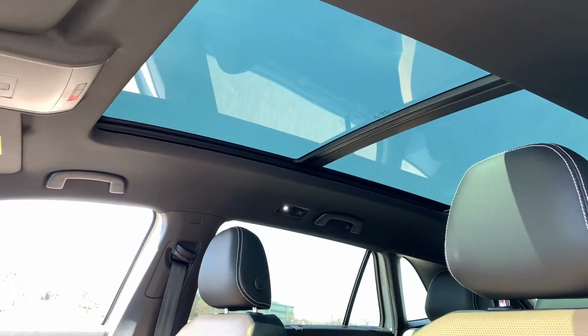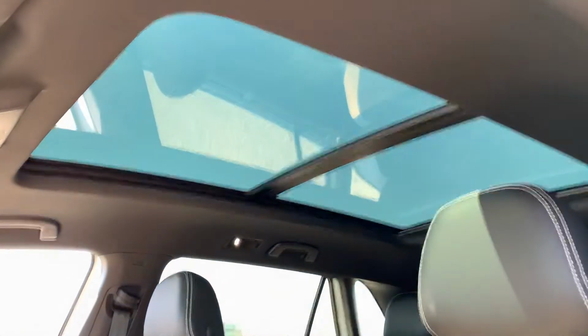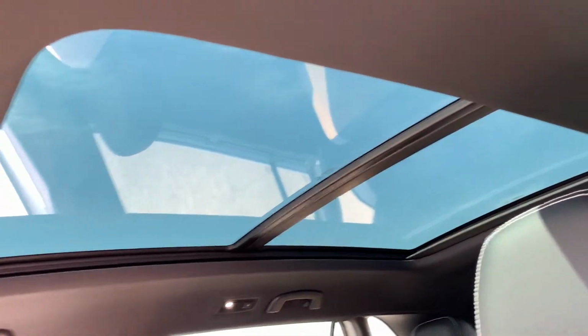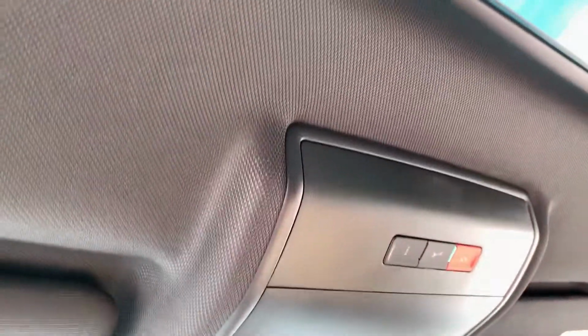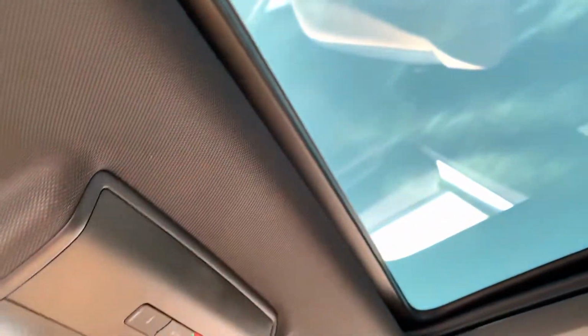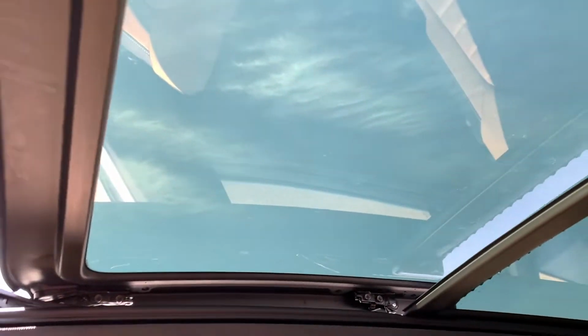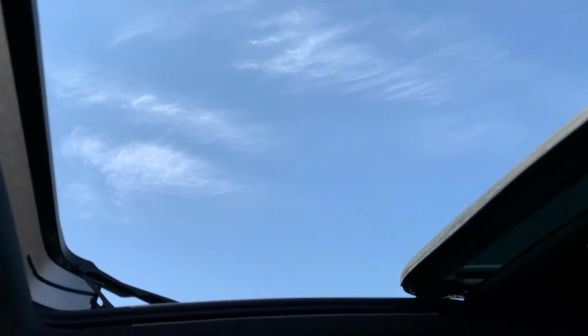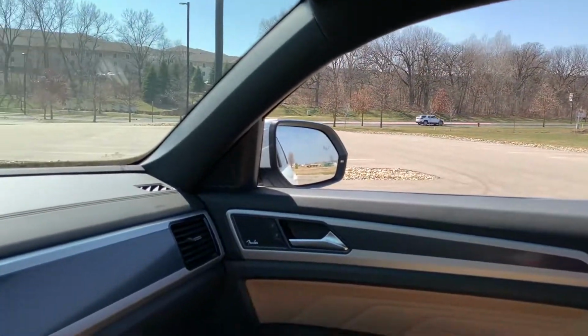One of my favorite features here also is this huge pano sunroof. It's really, really big. It looks really, really nice. You can also open it quite far, actually, as I can demonstrate in a moment here. So it's a one-touch button. You can kind of see it. It actually almost feels like a convertible, honestly, when it goes all the way back. Definitely a lot of air, and it feels really good, especially on a really sunny day like today.